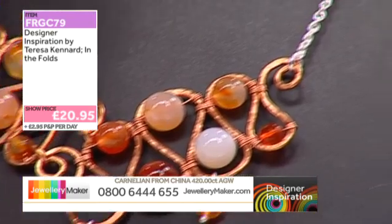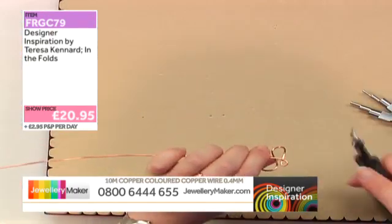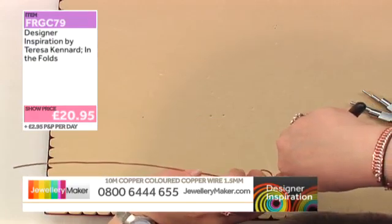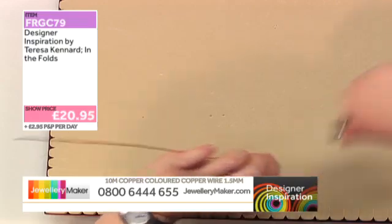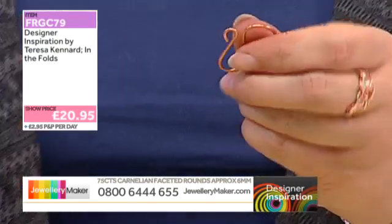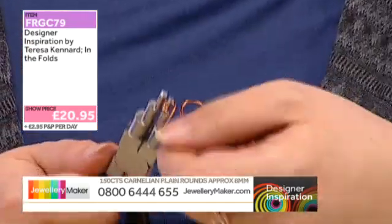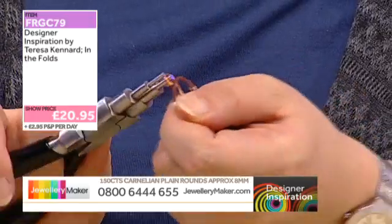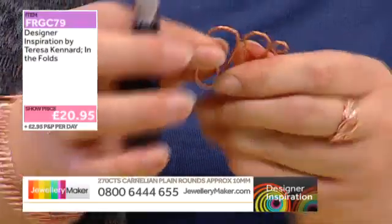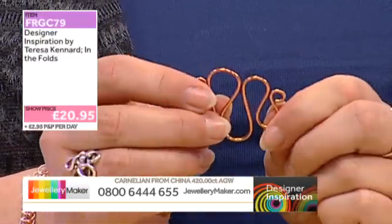This would still be on the reel for me, and then I can go in, figure out where it's hitting that wire, and chop that bit off. I'm going to chop it a little bit short, and then wind that around, just so I can get it nice and close in. So go in then and close that up. And then that is the basic shape that you're looking for.